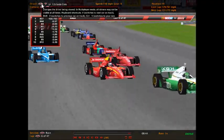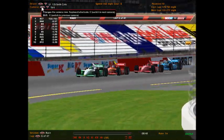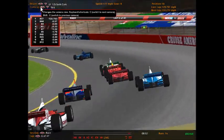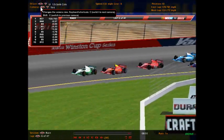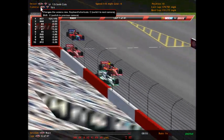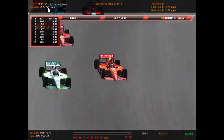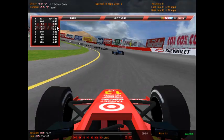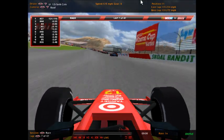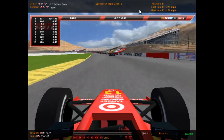And Seth Cole gets loose coming off the 2nd turn here as he goes behind Joshua Osborne in 26, as we go through the 3rd and 4th turns now. And Cole is up on the back bumper, the back wing, of Osborne's car. Riding with Seth Cole in number 12, the Target Chip Ganassi car.